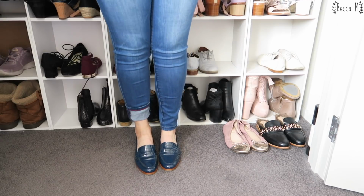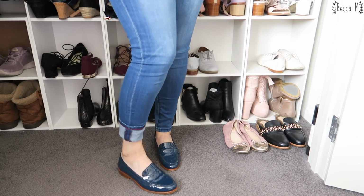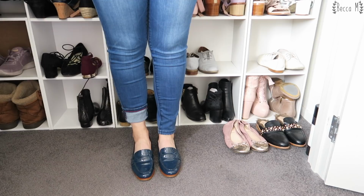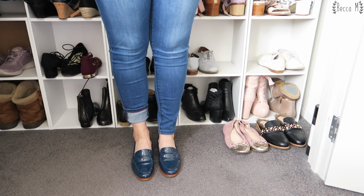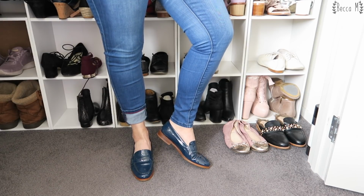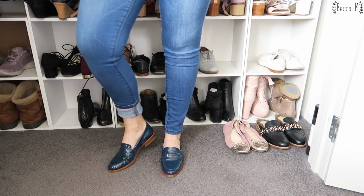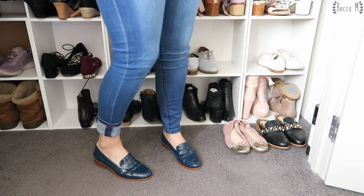I have these navy blue loafers, and I'm sorry if this rolled up jean is annoying you, but I kind of like to see how they look with a cuffed jean, or what a skirt might look like with them, as well as a long pant. So sorry, but this is how I make my decisions. These are just a nice navy blue patent. I wish that they were a little bit darker, but they are really comfortable. They're a great size, and I've worked really hard to stretch them out to fit my feet beautifully.